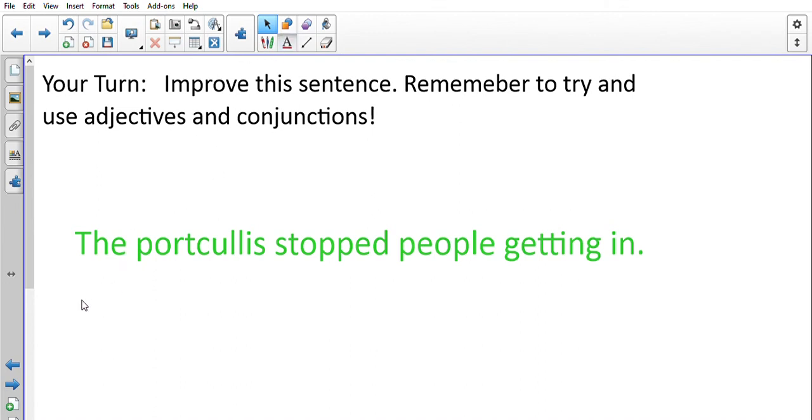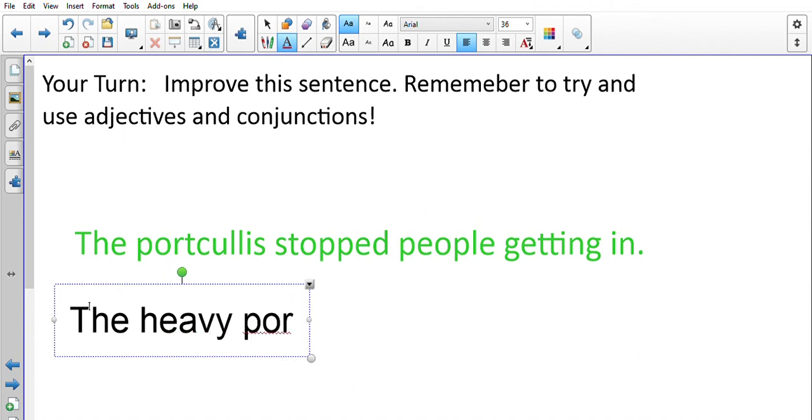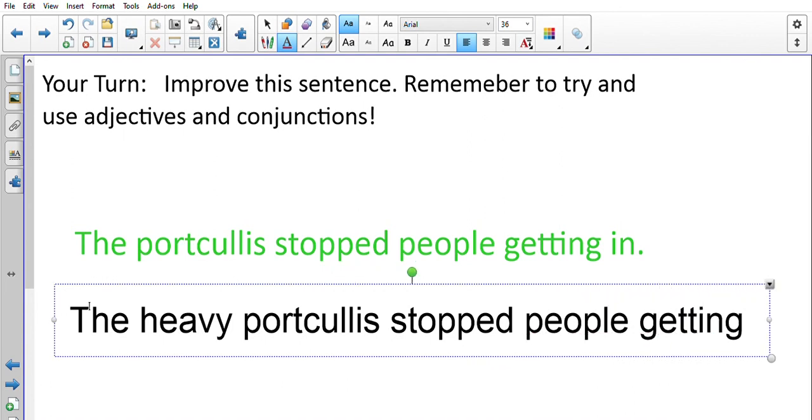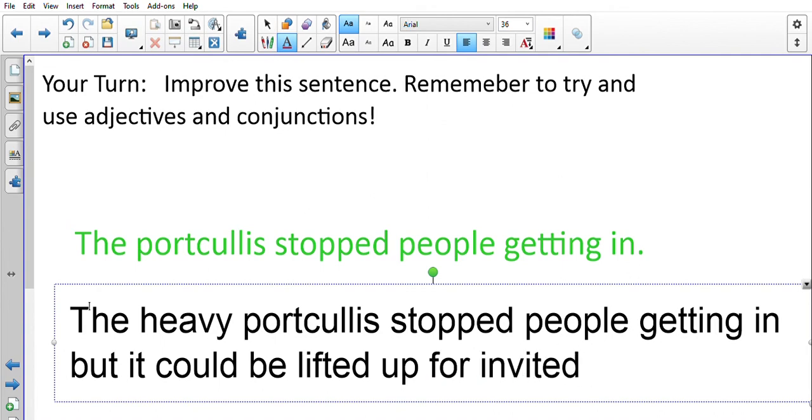Fantastic. I'm going to have a go at writing my new sentence with you. So, how can I describe the portcullis? What did we say about it? The heavy portcullis. It was really heavy. Heavy portcullis stopped people getting in, but it could be lifted up for invited guests. Let's have a look. The heavy portcullis stopped people getting in, but it could be lifted up for invited guests.